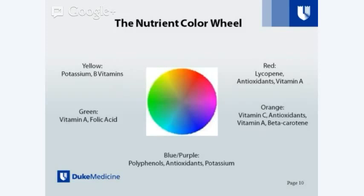Orange includes fruits and vegetables that have vitamin C, antioxidants, vitamin A, and beta carotene. So these would be your carrots, as well as tomatoes, watermelon, things like that that have a lot of color to them would be included in this category.